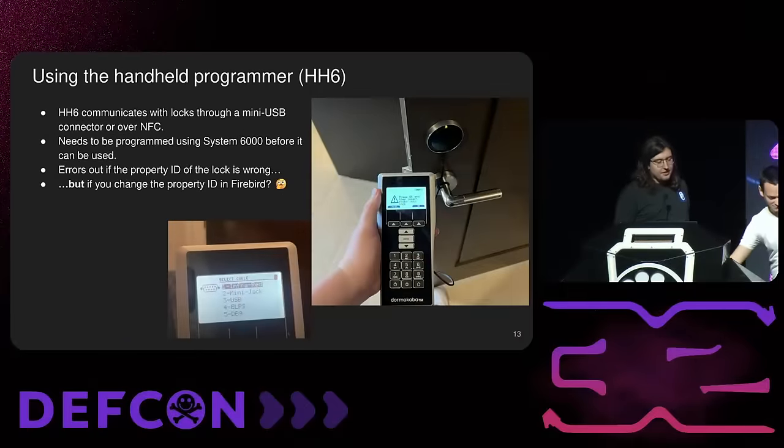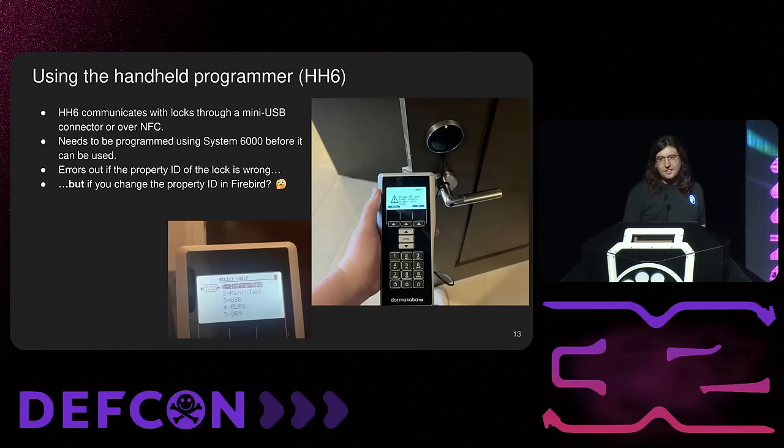So about the handheld programmer. As I mentioned before, all of these locks have a mini USB port on the bottom of it. And obviously that struck our interest pretty quickly because it's in the hallway. So we bought the HH6 off of eBay. And we tried to use it in a lock at first, and we hit an issue where it detected it was being used at the wrong property. And so we were like, okay, there's some kind of authentication here. But then we quickly realized that if we just changed the property ID in our database to the property we were staying at, it would start working.